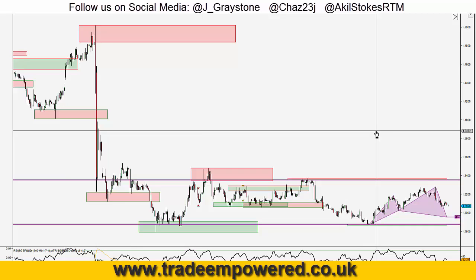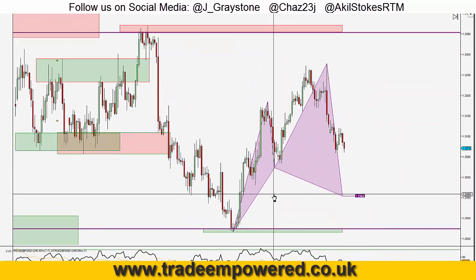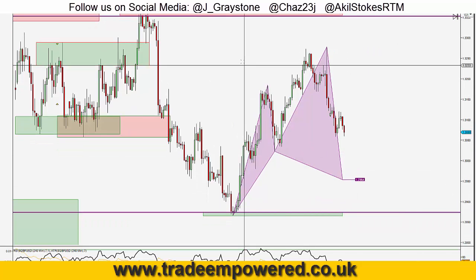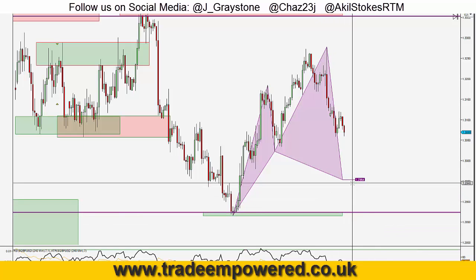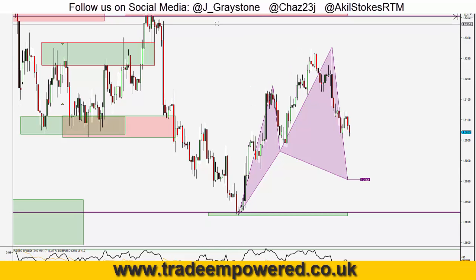Now as we drop down to the 240, you're going to see we've got this cipher that we spotted last week setting up. We've pulled right down. We haven't broken the B leg yet. Okay, we haven't broken the B leg, but we are pushing down. Can anyone see any potential issues with this pattern for me? I'm going to explain this in a little bit of detail, because I do get a lot of questions.